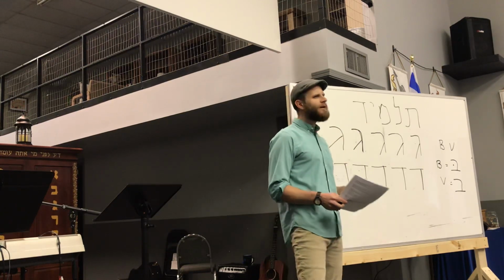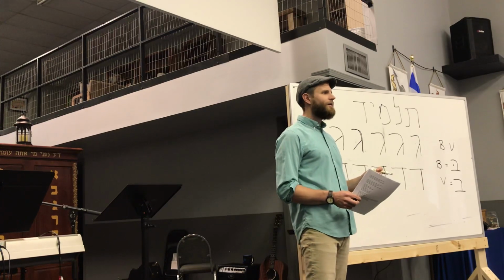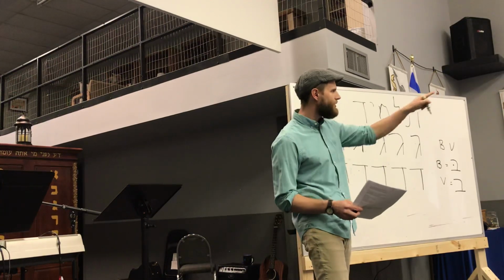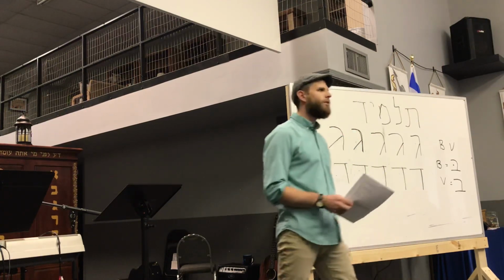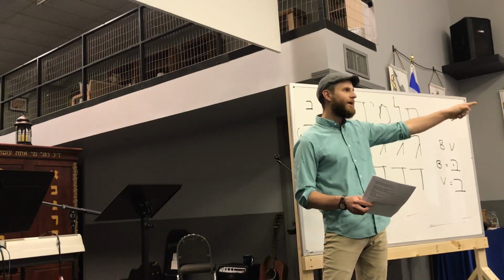Dalet. Somebody take a wild guess. What sound do you think the letter Dalet is going to make? Duh. Yeah. Now, the word Dalet actually means a door. You see there's a Dalet on the door. It forms that 90-degree angle and comes straight down. So when I say Dalet, we all point to the door and we say duh, okay?